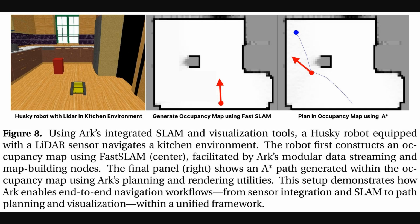Okay, so the framework isn't just for robot arms. This figure shows its capabilities for mobile robotics. On the left, we see a Husky robot in a simulated kitchen. Then, in the middle, it builds an occupancy map, which is just a 2D floor plan, using a technique called SLAM. SLAM, or simultaneous localization and mapping, is how a robot builds a map while tracking its own location. Finally, on the right, it uses the A-star search algorithm, a classic pathfinding method, to plot a course. This shows the entire end-to-end navigation workflow is handled by ARC.